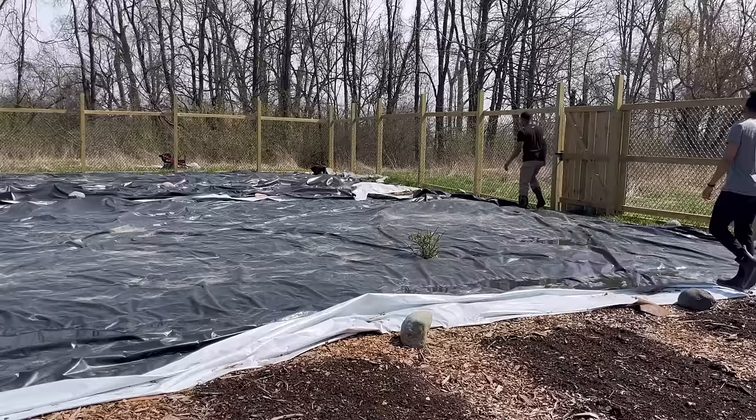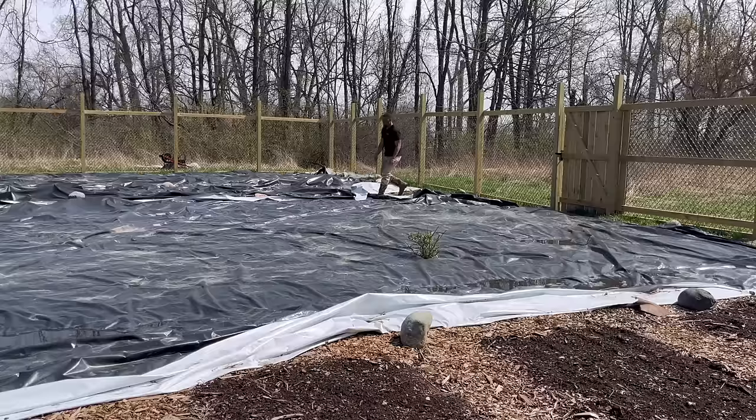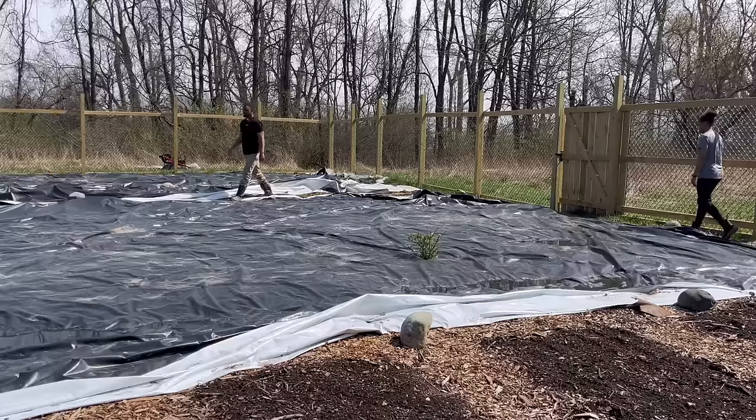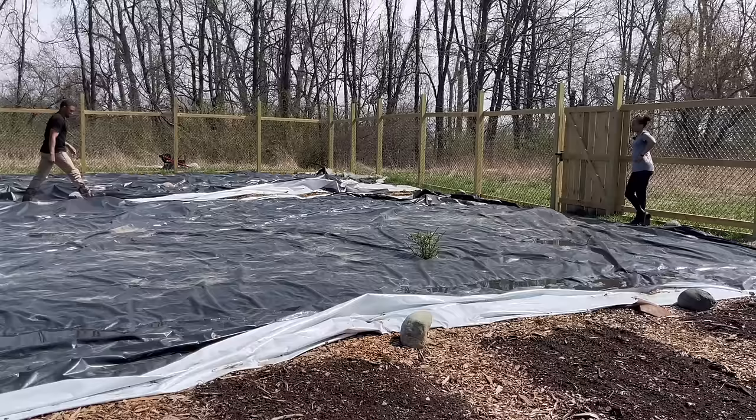Some people just do that in general. Like they'll lay down black tarp and plastic and stuff, kind of like Becky Aker does, if y'all watch her at all. She has that black landscape fabric over her beds, and she has holes that she plants into. We don't do that. Nasty water.